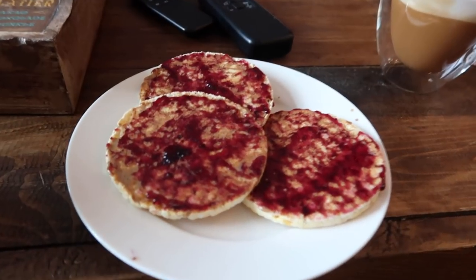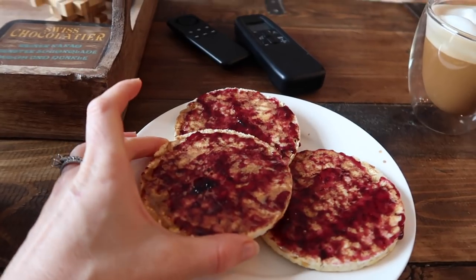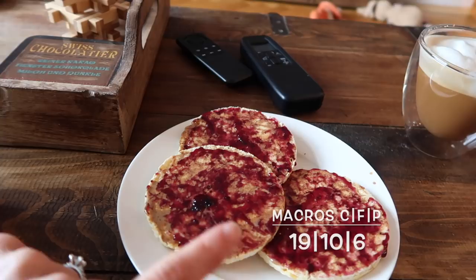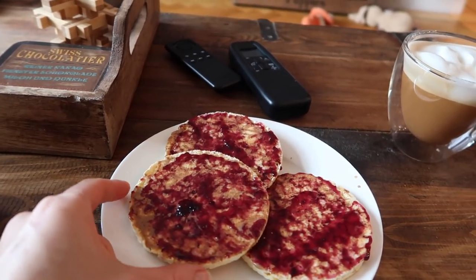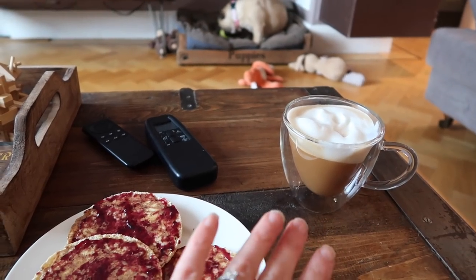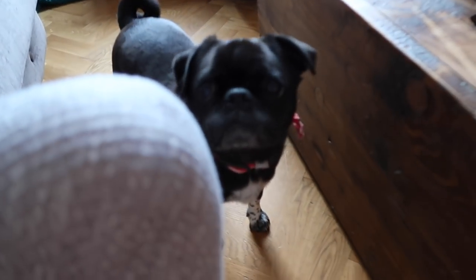Week. So we have an afternoon snack. I've got 3 of these corn thins with about 15 grams of Tesco's smooth almond butter and 10 grams of my blueberry jam. And then I've got my third and final caffeinated coffee of the day.